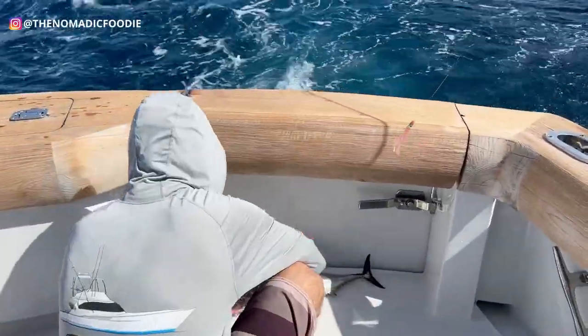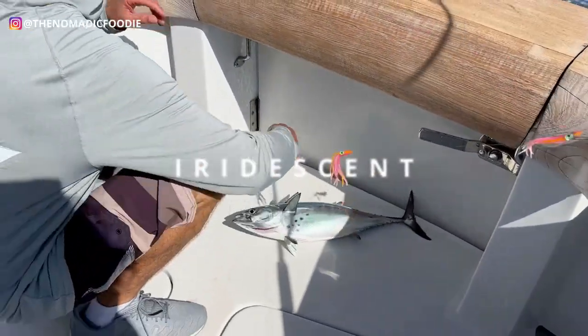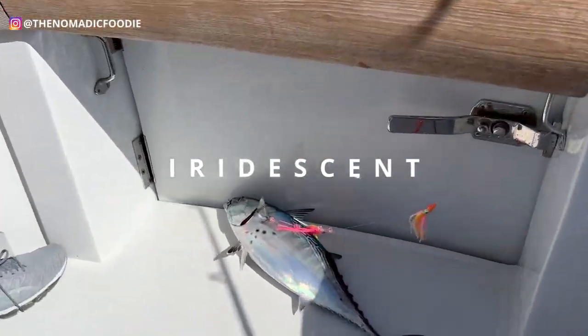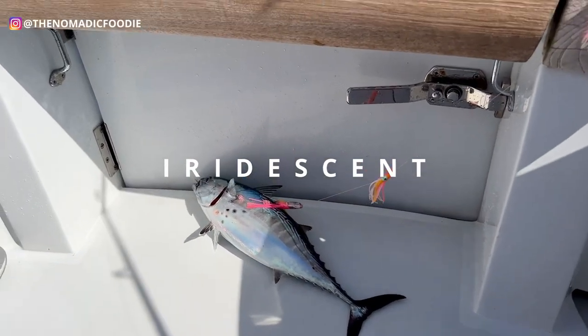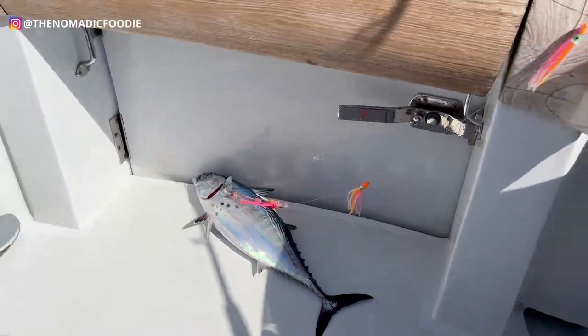So the fish is caught and my husband's like, look at how iridescent it is. Look at how pretty it is. How pretty and iridescent. That's what my husband says. When you're an artist, I guess that's what you look at. Oh my gosh.